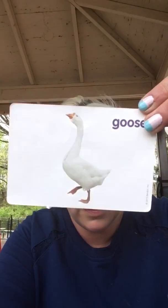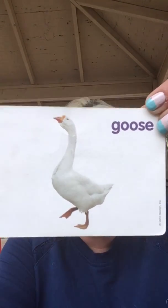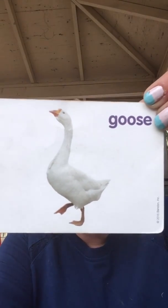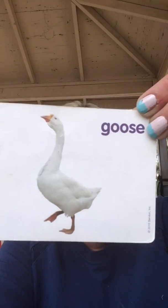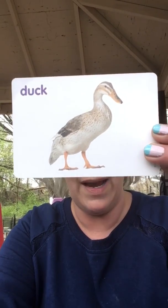And this one kind of looks like a duck, but it's not. It's a goose. See the wings, and you guys can see the way his feet are, because they're kind of webbed. They're webbed because they swim. Helps them to swim, just like the ducks do too. That's a duck. Quack, quack.